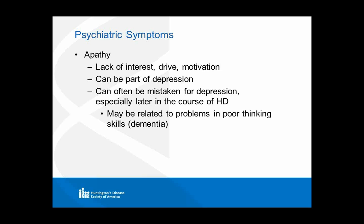It may be related to problems in poor thinking skills or cognitive skills, which decline with the course of the disease, sometimes often to the point of what we call dementia. And apathy in the context of having all these symptoms but not being sad can happen. So for instance, if families are concerned that their loved one with Huntington's is no longer leaving the home very much, not doing the activities that they used to do, and not even really having interest in the activities that they used to do, it can sometimes look from the outside like depression.